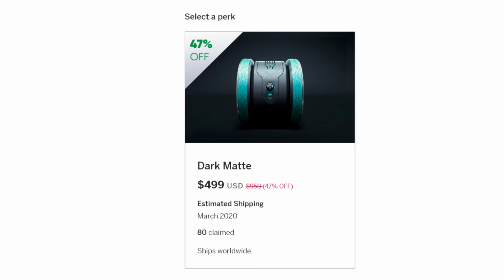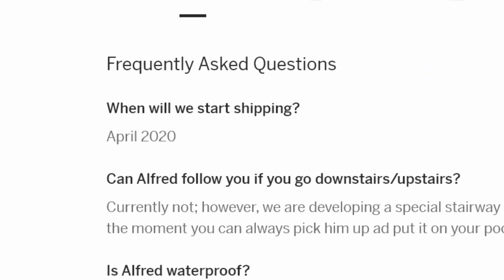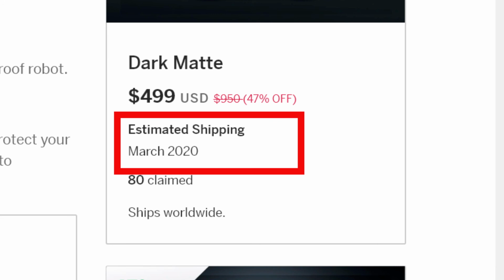It is, after all, the month that they're supposed to begin shipping, this being March of 2020. Or does it? They seem to be a little confused about it themselves, because in the FAQ, the frequently asked questions, the first question, when will we start shipping? And it says there unequivocally April 2020. And if you look to the right, if you've given them money, and this is what you would base your purchase off of, or your investment, or whatever you want to call it, it says unequivocally estimated shipping March of 2020. How much you want to bet it's going to change again, not too far from now?